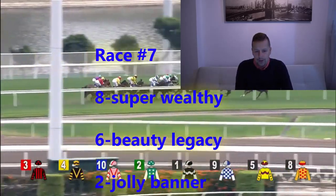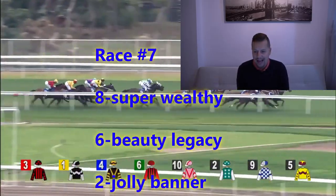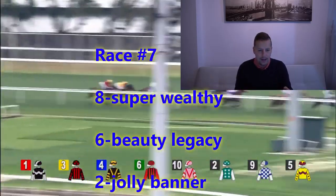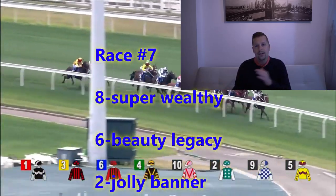For second, gonna go with the number 6 horse, and that is Beauty Legacy. Get Vincent Ho for John Size. And for third, gonna go with the number 2 horse, and that is Jolly Banner. Usually seems to run a good one, Jolly Banner. Jerry Chau has the mount.